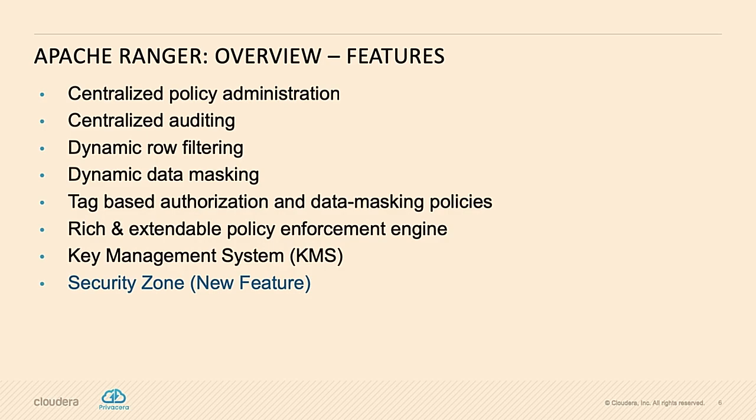And in addition to centralized policy administration, Ranger also has a centralized view of audits of all the accesses which happen in the cluster. So you can look at accesses in Hive, HBase, Kafka, and HDFS for specific users. It's a very interactive UI where you can say, show me all the denied access to specific Hive tables, or show me all the accesses by this user on this day.